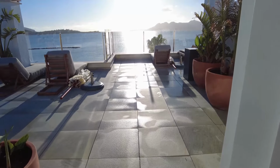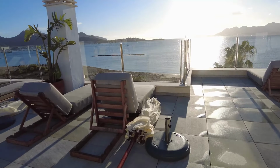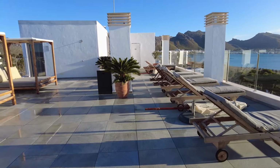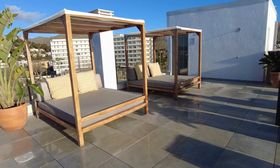From the ground floor, you can take a lift up to the rooftop terrace. There's a fantastic space on the rooftop overlooking the bay. There are plenty of sun loungers, some cabanas, and also a small but perfectly formed plunge pool.